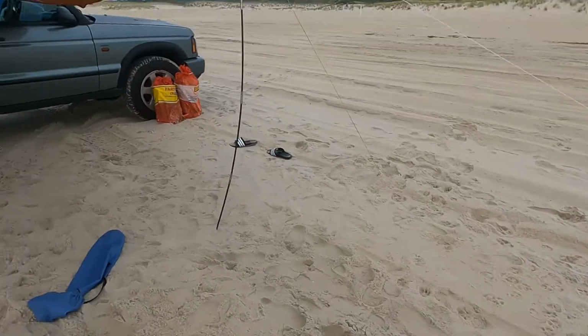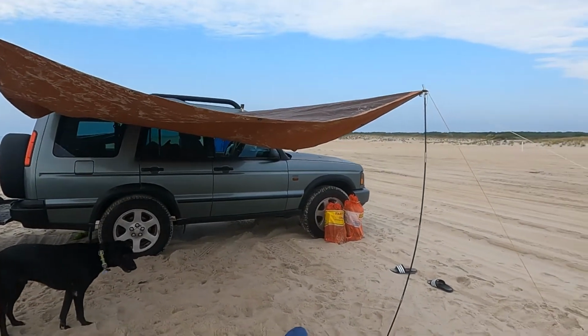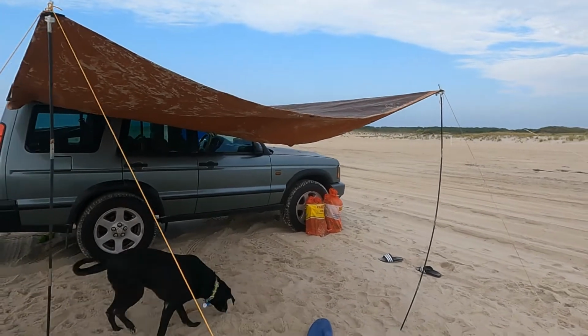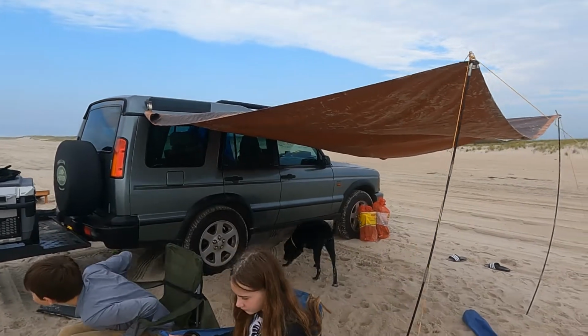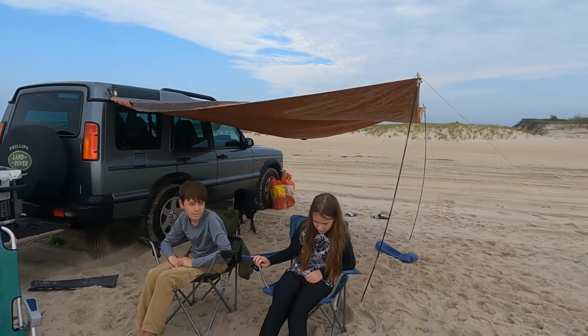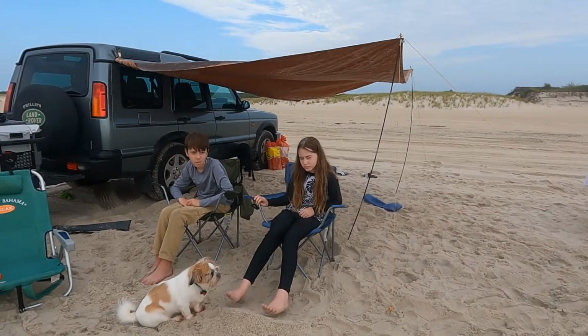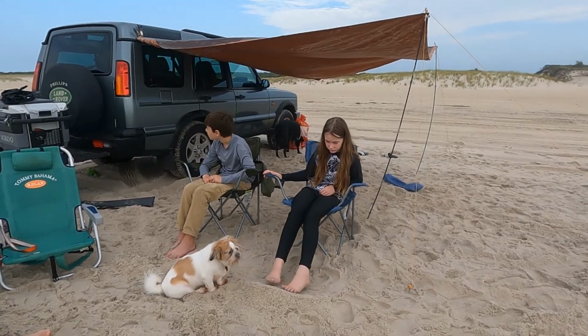And then we've got, of course, the disco. We've got a makeshift awning on it right now, temporary solution until we get one of the wish list items that we have, which is a roof rack that has an actual awning. I anticipate we'll be moving under that awning as it gets a little sunnier and hotter today.